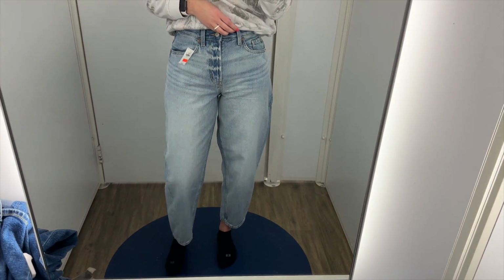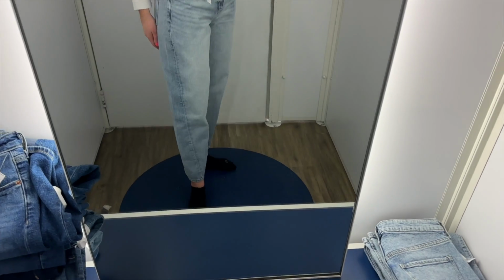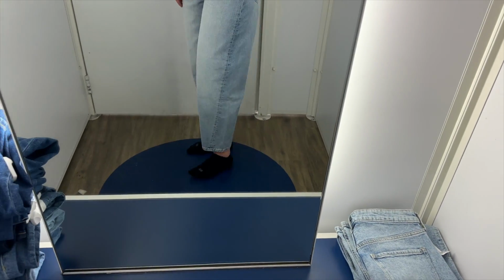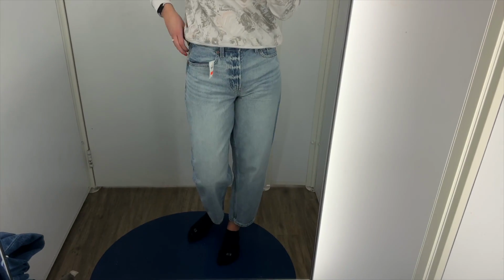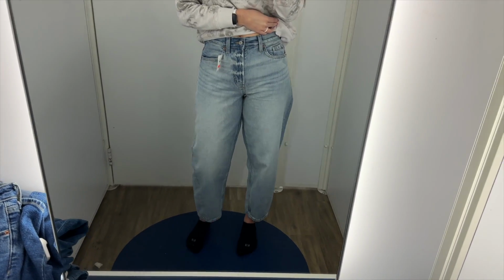So these are very tight at the top, and then as the name suggests, they balloon out in the legs before tapering at the ankles. I'm just not into this cut, and I would definitely recommend sizing up, but the pockets were pretty deep, so there's one good thing about these.